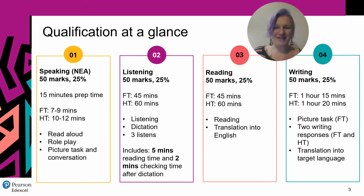The qualification at a glance here shows us the overview of the structure of the new GCSE. So we've got 4 papers, with paper 1 being the speaking paper, which is a bit of a change there, only to reflect the chronology of the assessment in that the speaking comes first.